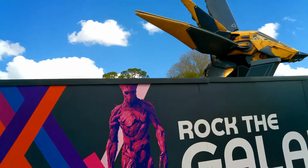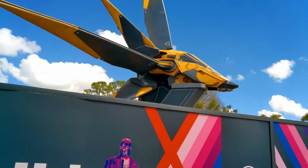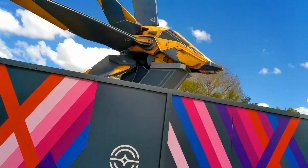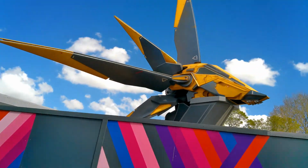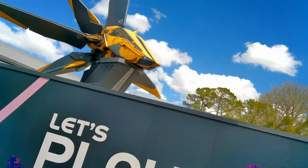And as we are walking through the park to get to our first booth, we see the new Guardians of the Galaxy Cosmic Rewind. So cannot wait for previews. Yes, opening Memorial Day weekend.